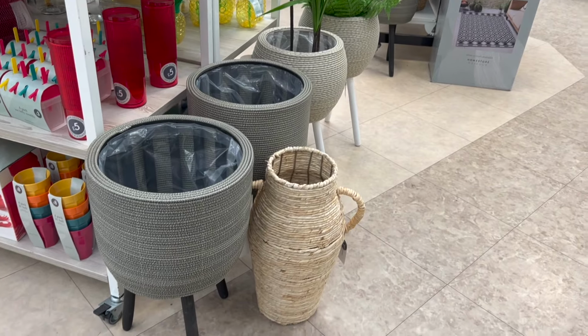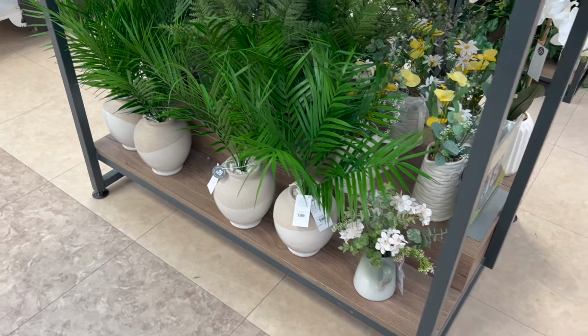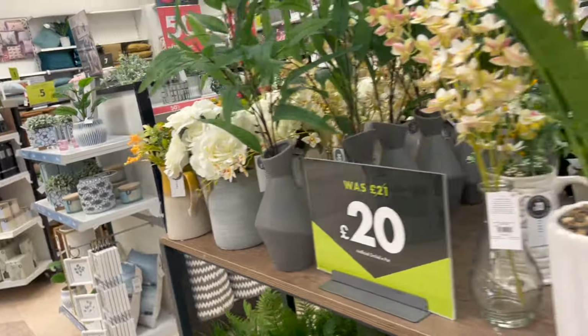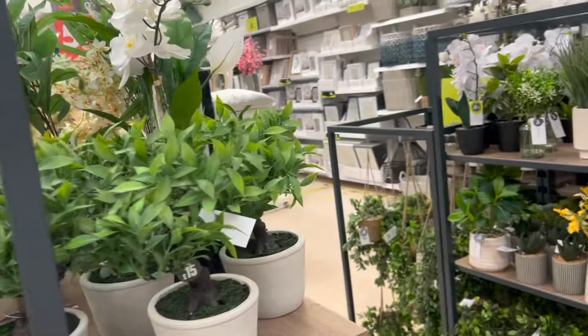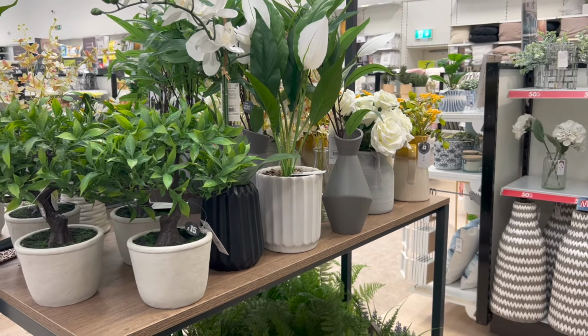So I'm going to move on to the homeware section now. This is always my favourite bit in Matalan. Just going to show you some of the artificial flowers and plants. They always have so many nice artificial flowers in there. Look at all the ones that they've got in store today.